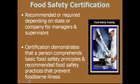And then last but not least, the last topic I want to talk about is food safety certification. Now, this is something that is recommended, or in most cases it's going to be required depending on the state that you live in. And it's for the company managers and supervisors in all establishments that deal with public safety, public health, etc. So not just in food service establishments, also in hair cutting places, preschools, anywhere that's dealing with public safety and health.